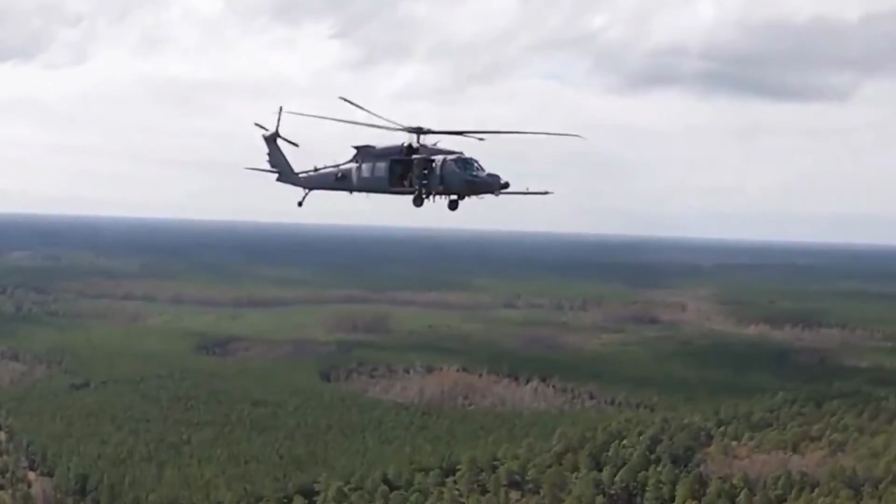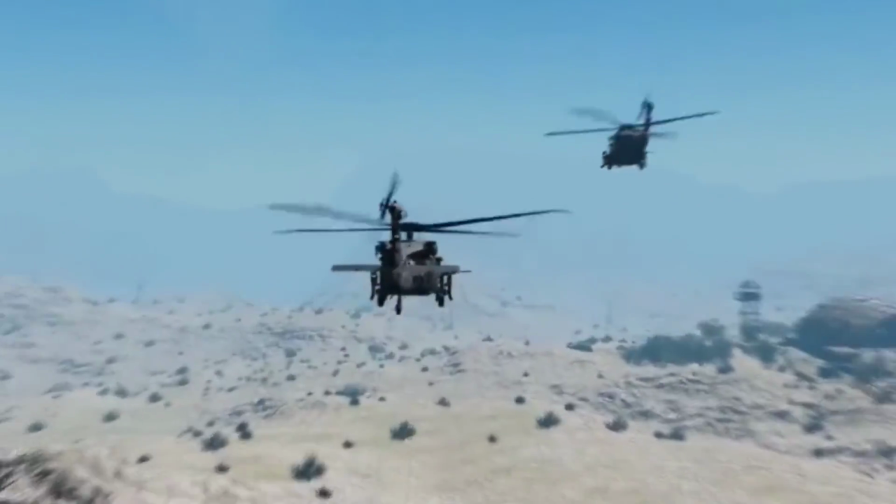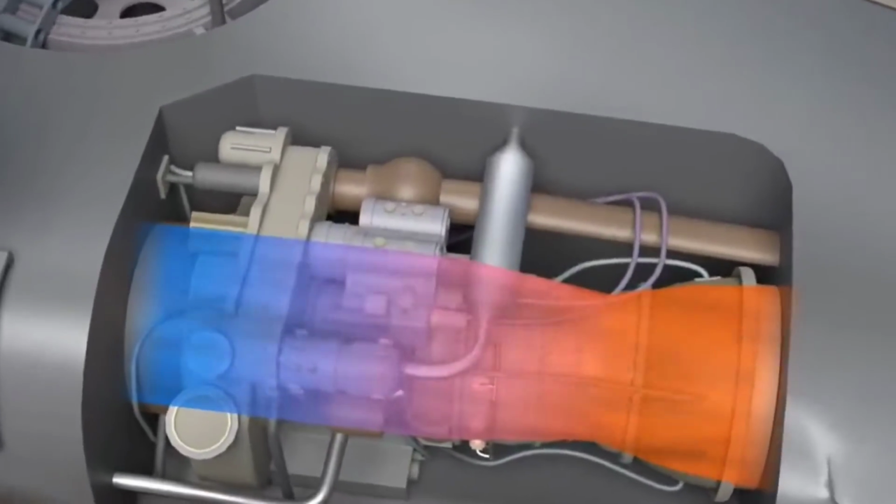If the helicopter loses an engine while having a big gross weight or is on a mountain rescue mission and requires more power to get to the needed altitude, the fuel dump tube behind the cabin can release 800 pounds of fuel per minute.